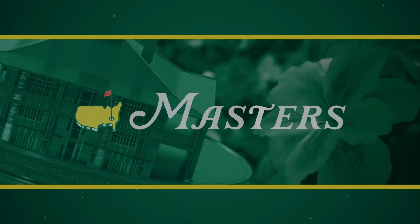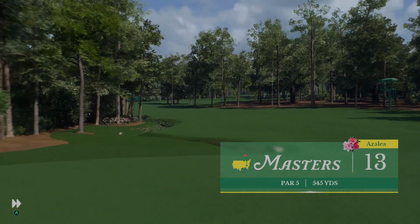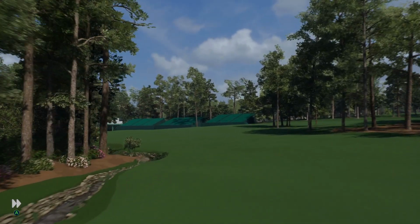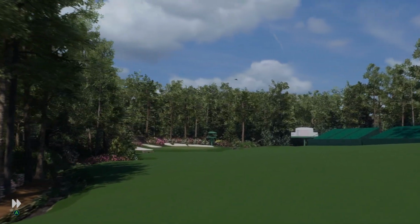This 13th tee box, one of the favorite spots for all the golfers. It's a respite. It's very peaceful back there. Chance to gather your thoughts and then maybe gather some momentum, turn one over off the tee, and then turn on the jets. Maybe make eagle here.